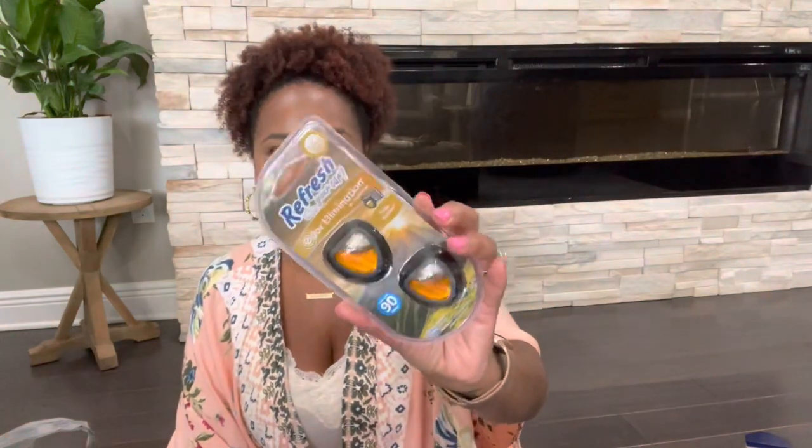And then I also picked up this air freshener for my car. I've never tried this one. This is from the Refresh brand, but it looks very similar to the Febreze brand. I think Febreze has some that look like this. So we're gonna try those out. The next bag I have is some coffee.